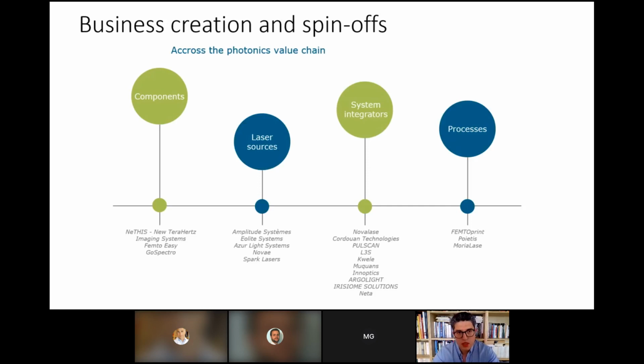So here are some examples of creation of startups and spin-offs across the photonics value chain, with different areas: components, laser sources, system integrators, and processes. You can see below the new startups and companies created after collaborating with Alphanov.